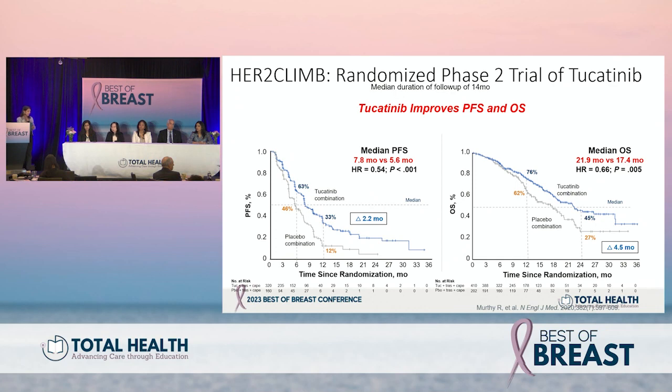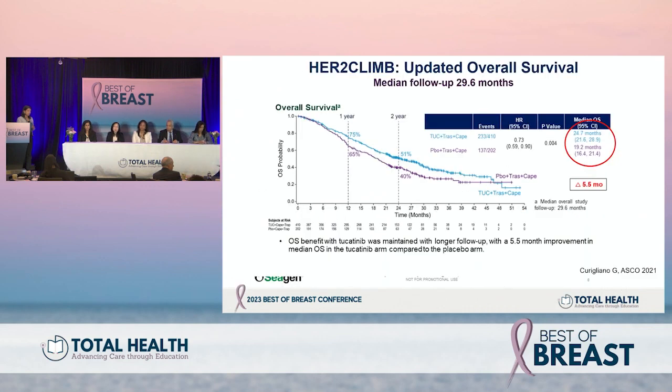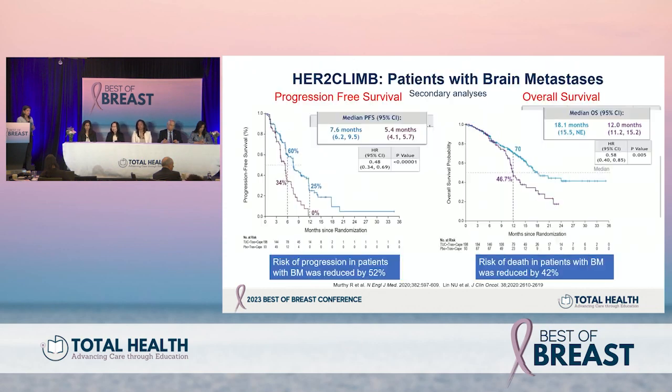So this is the overall population at the median follow-up of 14 months, looking at PFS on the left and overall survival on the right side. You can see a 2.2-month improvement in PFS by adding tucatinib, and an overall survival advantage of 4.5 months in the overall population. With a longer follow-up, the overall survival benefit continues to be there. At 29.6-month follow-up, there was a 5.5-month advantage by adding the tucatinib.